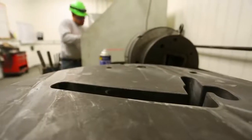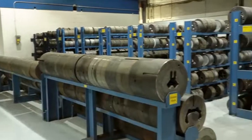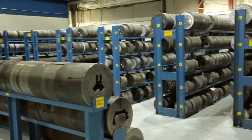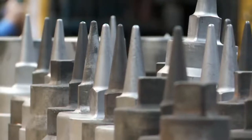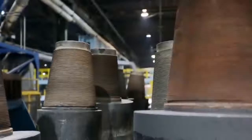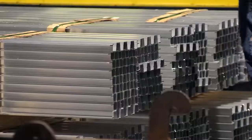The specialized dies and extensive tooling required for each press and specific shape are often designed at our own in-house facilities. Sapa can design, build, and maintain the complete range of tooling needed for our presses, which helps to reduce lead time on customer orders.